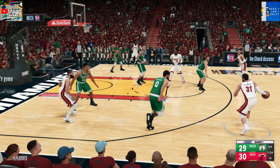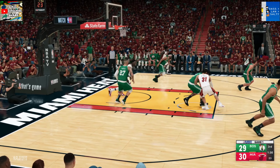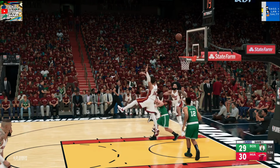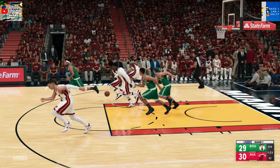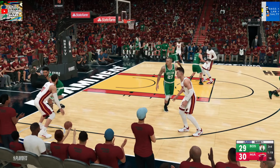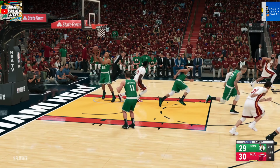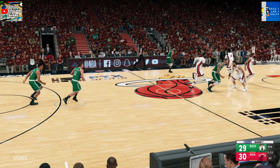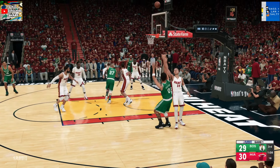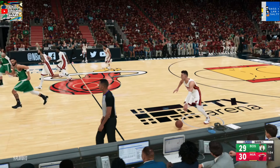Pass to Strus. Oh, it's stolen by Tice. On the break is Pritchard. Rebound by the Heat. Here's Strus. No good that time. Tatum with some nice D. Boston's gone 5 of 12 from three-point range tonight. Shoots over Hero. And Hero grabs the board. The Heat with the lead.